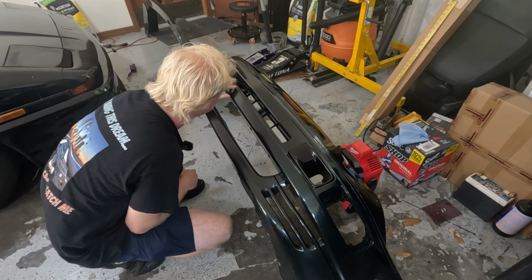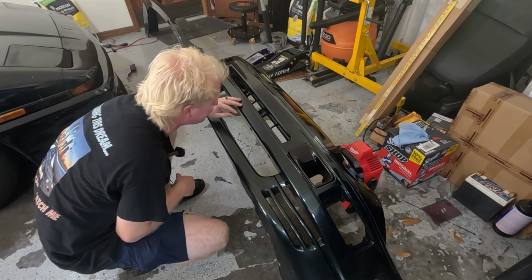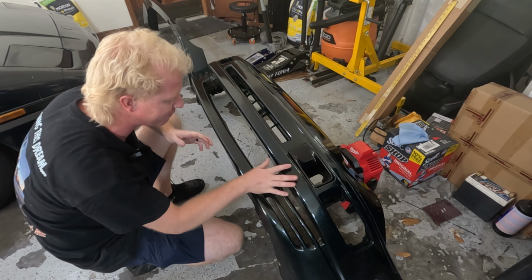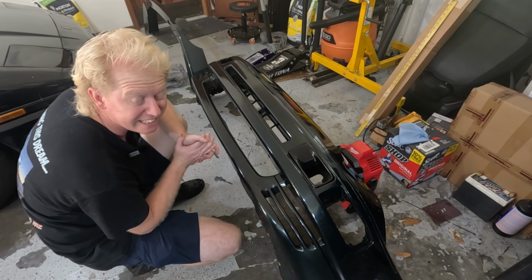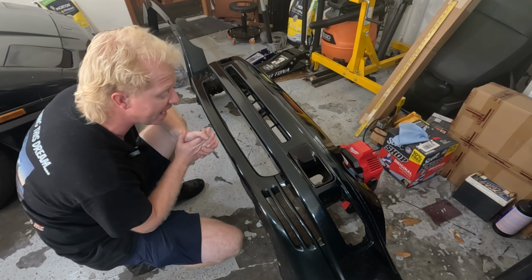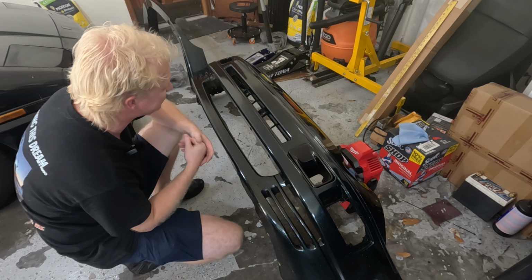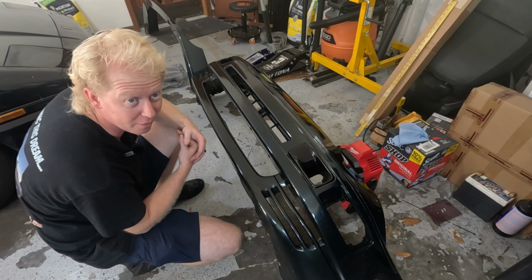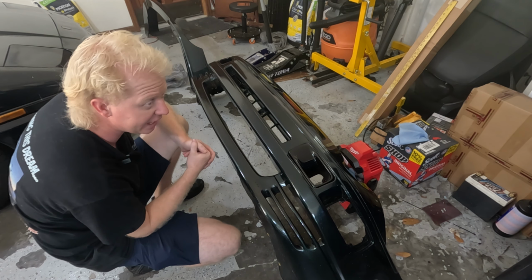I think this bumper would probably be ready for a repaint, a respray, but I don't have the time for that right now, and we're not gonna worry about that just yet, because at the end of the day, it's a bumper. And you know what? That is the beauty of being able to paint my car myself, is I can repaint stuff whenever I want. Is it perfect? No. But does it look more than adequate?